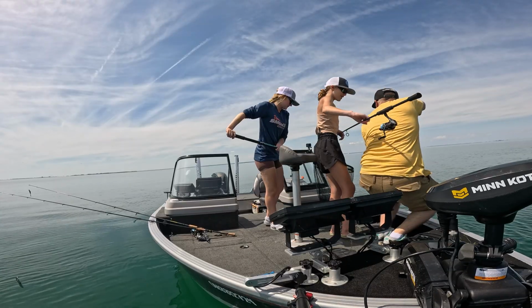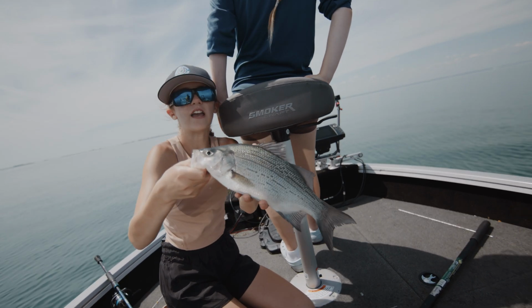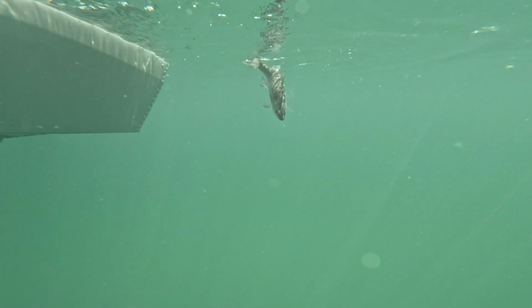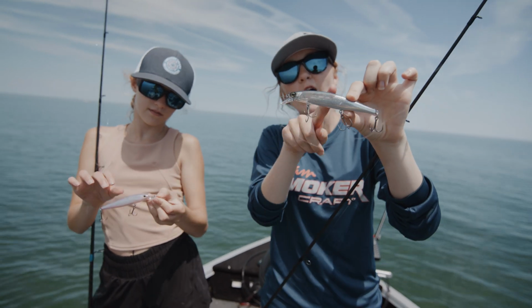Whoa! What a fight! Okay, you're gonna unhook him while I get us closer to the school, because they moved. I'm gonna get this little guy back into the water. There he goes.